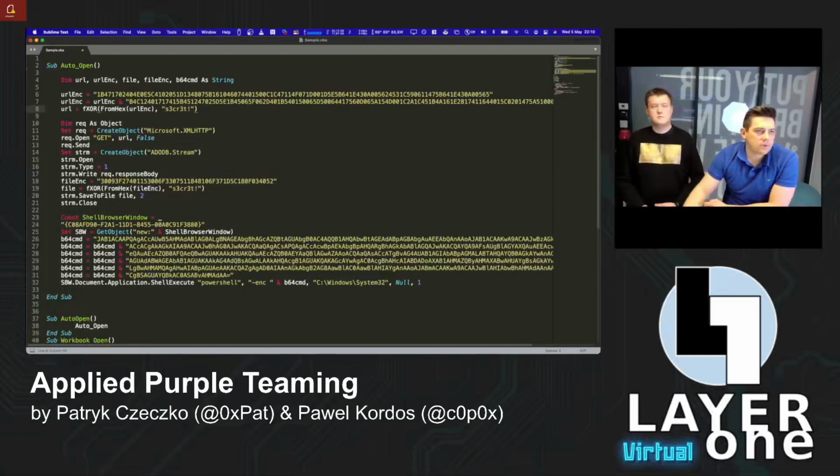First we have some URL, then an XML HTTP object is created to issue an HTTP request, probably to download some stuff, and then this stuff is saved to disk. So maybe let's decrypt those suspicious strings.